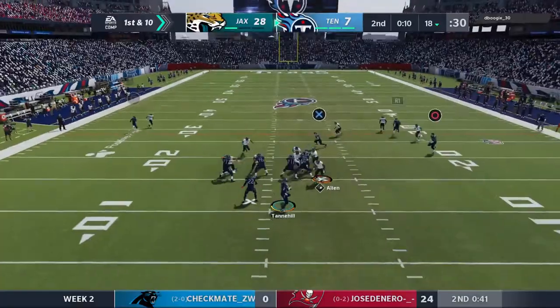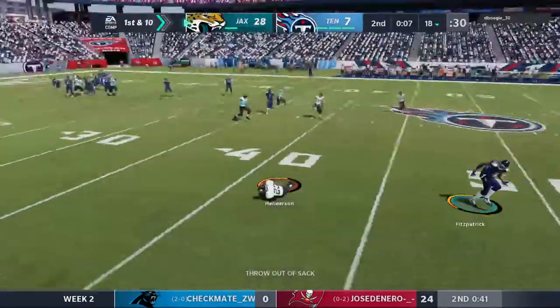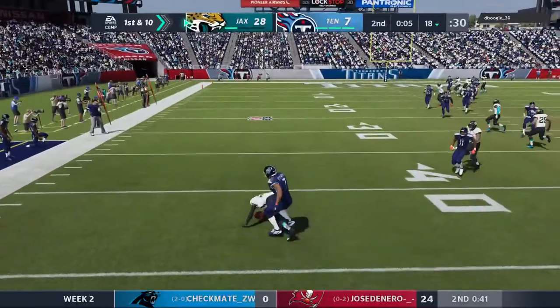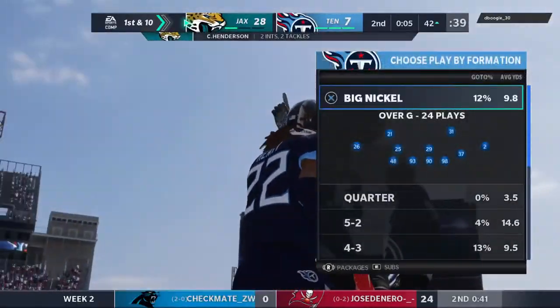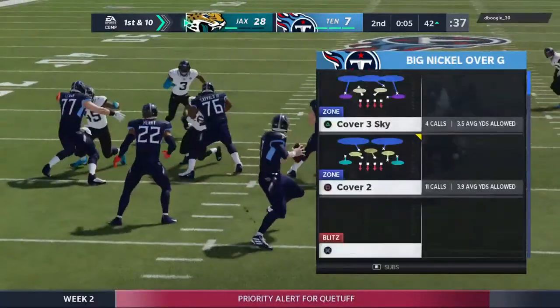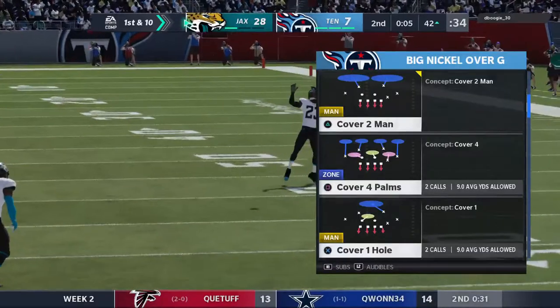After the interception, here's Tannehill. And now here is another interception picked up by the rookie from Florida, C.J. Henderson. At a potential turning point as they'll get the football in very good field position late in this first half.